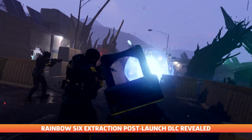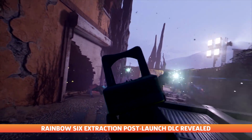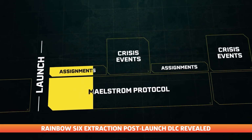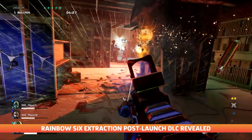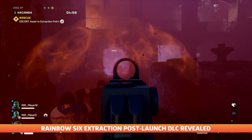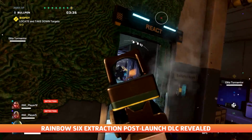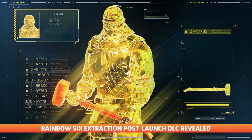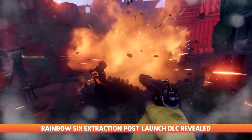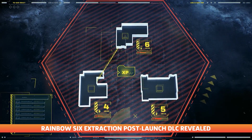Switching gears to Ubisoft now, because it has announced the post-launch DLC plan for Rainbow Six Extraction, confirming that a sizable amount of the content will be completely free. Extraction is getting a challenge mode called Maelstrom Protocol, which Ubisoft says is being designed to appeal to the most skilled players. Not me. In the mode, players will fight through 9 subzones, each featuring new, more difficult enemies than the last. Players will also find their resources deplete more quickly, and the total time available for each stage drops each round.